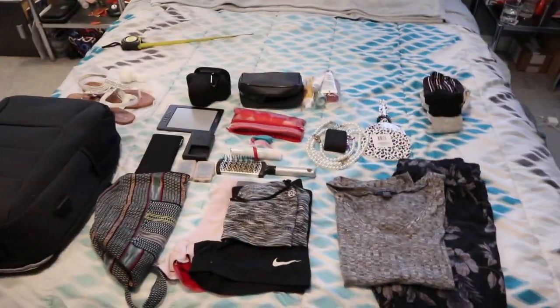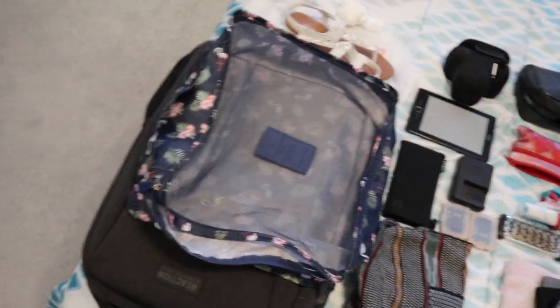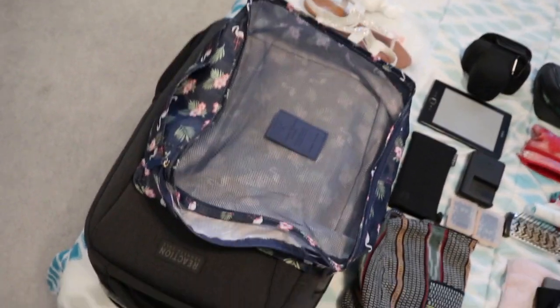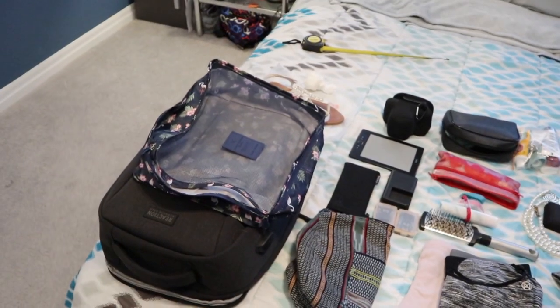Okay, that's everything that I'm going to bring. It is all going to fit in that little backpack. What I'm going to do is roll up all of the dresses and put them in this packing cube. It just kind of helps the packing process be a bit more organized. When you're opening your backpack looking for something, the clothes aren't rolling all over the place and getting mixed up. So I'll put everything in there and you can watch me.